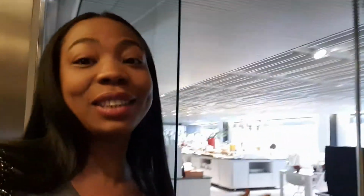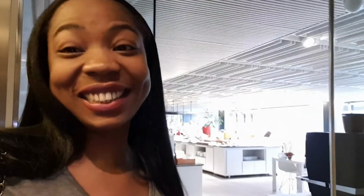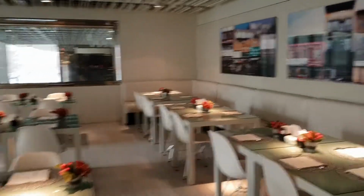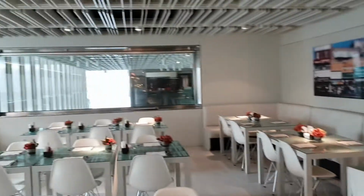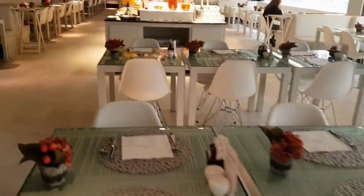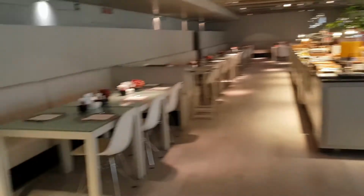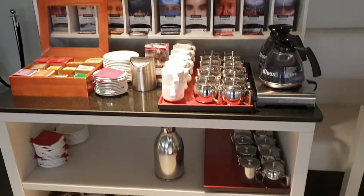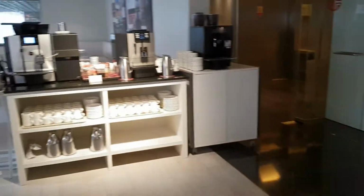Morning. It's the morning now, and we are about to check out the breakfast. So right now I am at the breakfast area where breakfast is served, and let's go in, guys, and see what they've got to offer. It's already looking really good, so let's see. These are all the teas you can get, and the coffee making machine.